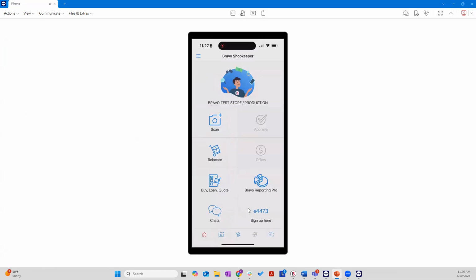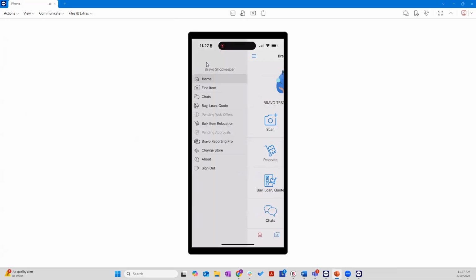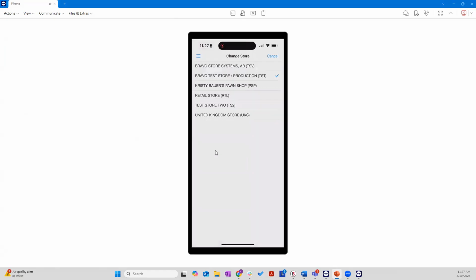So similarly to MobilePawn, we do have some additional options up in the left-hand corner with the hamburger menu. So we're going to expand that out. You'll see some of the existing buttons you see on your home page, but the one I wanted to highlight is going to be Change Store. If you're part of a multi-store operation and you share employees between locations, the Change Store option under the hamburger menu is a great tool. It lets your team switch between store profiles so they can use Shopkeeper no matter which location they're working from.